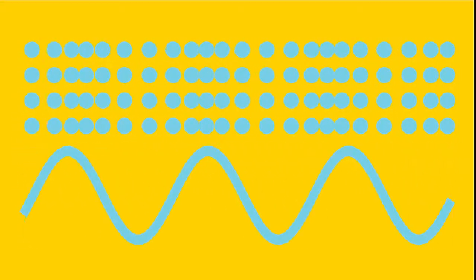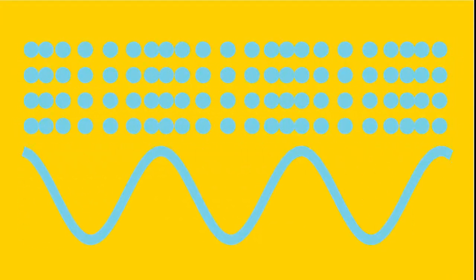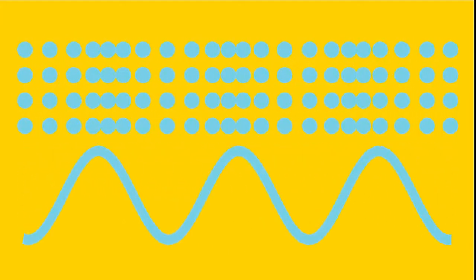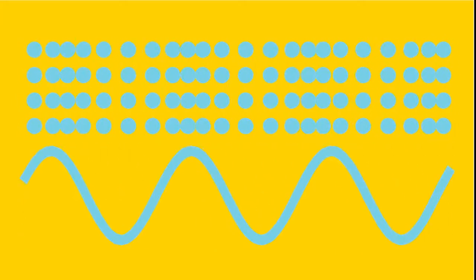But drawing a transverse wave is a helpful way for us to picture these vibration waves from sound, and we can match up the compression and expansion, where the particles squish together and spread out in the sound wave, to the up and down parts of the transverse wave.